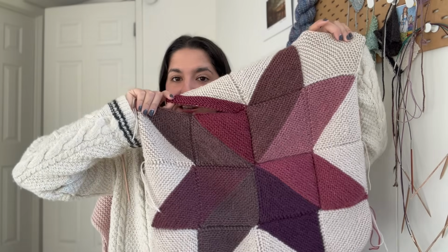This has been such a rejuvenating project to work on. It's been very meditative. It's so easy to slip in and out of in that way. I've never worked with this many colors on a project at once, so I'm also really enjoying being able to switch colors and just see how the different color stories come together.